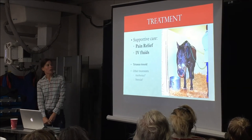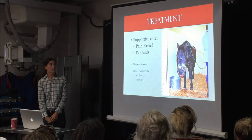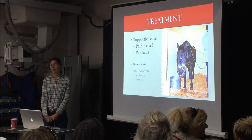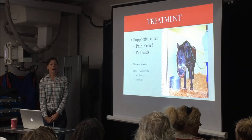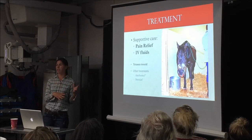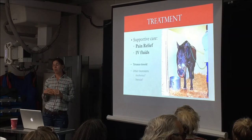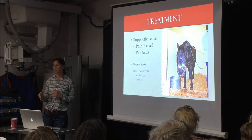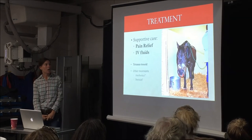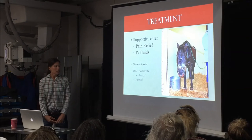So other treatment, this poor guy, this is not at our hospital, but also we want to provide pain relief. The antivenin itself does provide pain relief, but we'll sometimes also give NSAIDs like Banamine. IV fluids are important in these horses because they can become hypovolemic as part of the pathogenesis of the venom, so getting them on IV fluids. If they're having a lot of clotting abnormalities, sometimes we'll do a plasma transfusion, a blood transfusion, but it doesn't get to that point most of the time. If your horse is not up to date on its tetanus vaccine, then we'll go ahead and booster that as well.